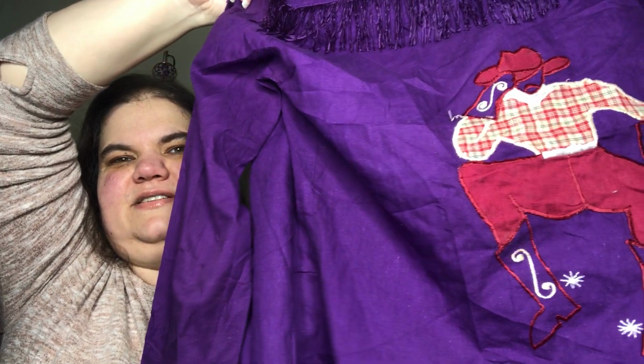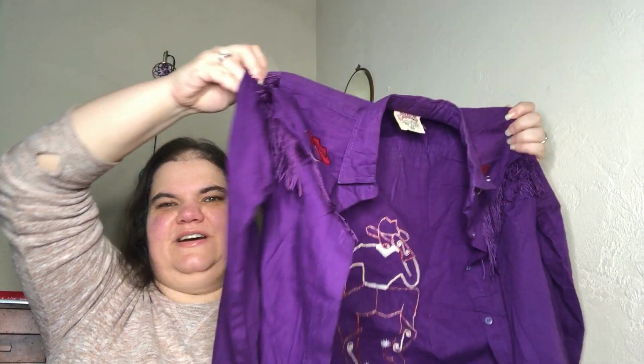Oh my goodness. Embroidered. It has this cowboy, I don't really know, with all this fringe. I can't even read this brand. It looks like Indo-Lantic. I have no idea what that is. Size medium. I just couldn't pass it up. This is the kind of vintage thing that I can't leave sitting in a thrift store because it's just too adorable.